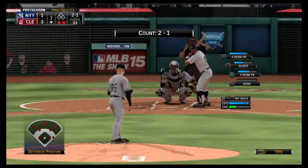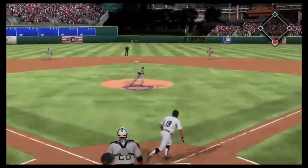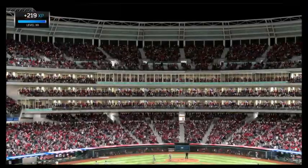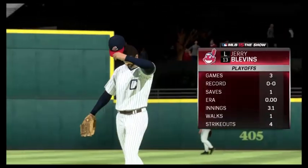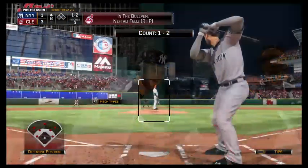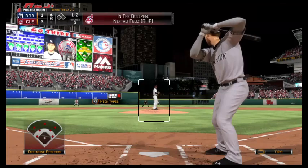Robin Yount will stand in, and they've done a good job keeping him off base at the top of the lineup. He's 0-for-3 thus far. Swinging, a little tapper out in front of the mound. And that will conclude matters here in the 7th. Jerry Blevins will be summoned from the bullpen now as he'll take over to start inning number 8. Now action in the bullpen as their closer starts to get loose out there.